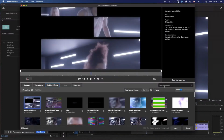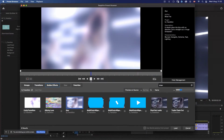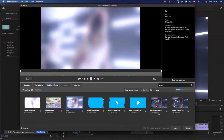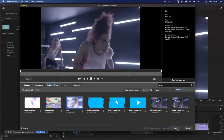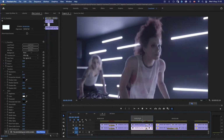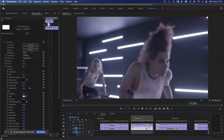There are loads of these. I'm going to type in Brian, because he likes glows. He likes blurs. Oh, the glur. He's got himself a glur. Look at the glur. It's a classic glow into blur. I'm just thanking Ben Brownlee. There's a sentence description on glur. Look at that. That is exactly what I wanted.